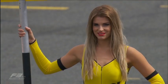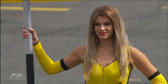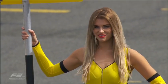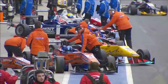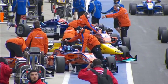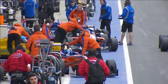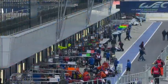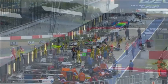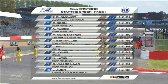Well, good morning, everybody. A very warm welcome to Silverstone Grand Prix circuit for what promises to be a fabulous season of FIA Formula 3 European Championship racing. We're here for the very first round of the season, a season which will take us right across Europe with 11 different rounds, 3 races at each of those rounds, so 33 races in total for this year's championship.